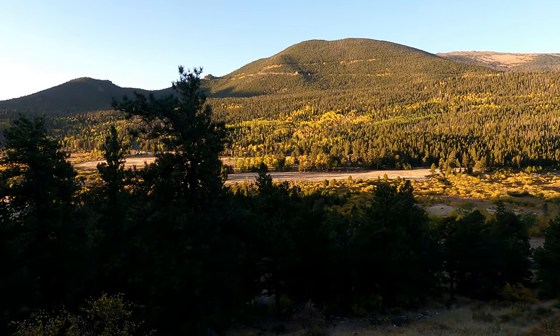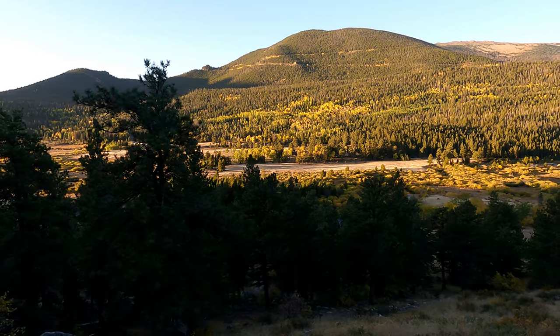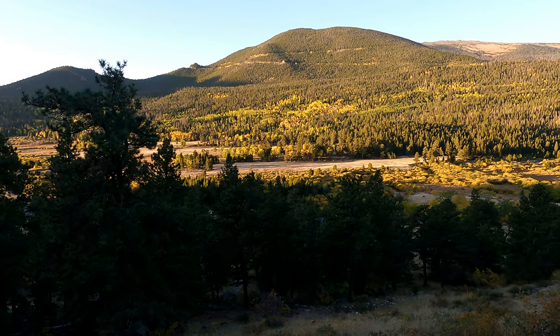I gotta get this side scroller right off the bat. Really pretty over there. And we can hear the elk going crazy.